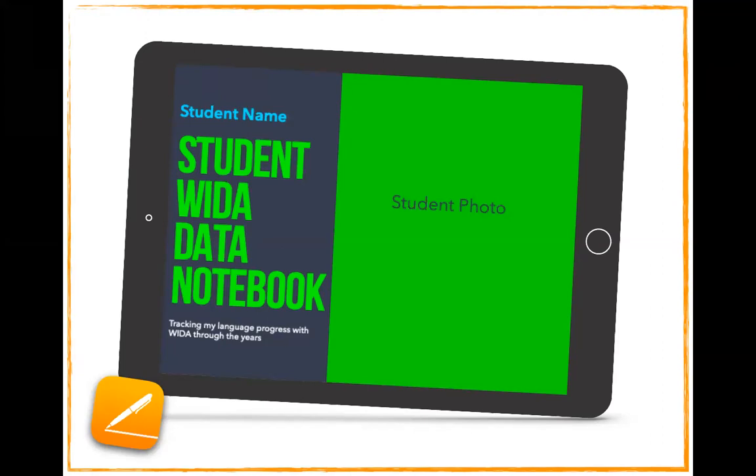Here I've created a color-coded digital data notebook for our students to track our statewide reading assessment. North Carolina uses MClass and TRC, and our English as a Second Language WIDA assessment data. And I believe I looked before coming here that Hawaii is a WIDA state, so hopefully if we have any ESL teachers, this will be helpful for you as well.